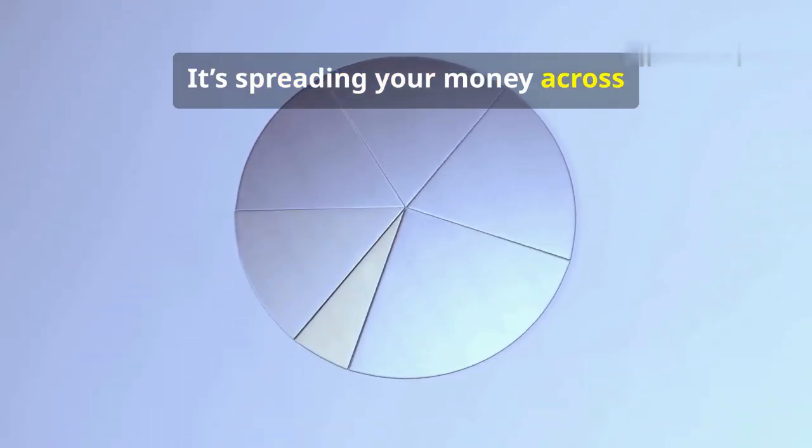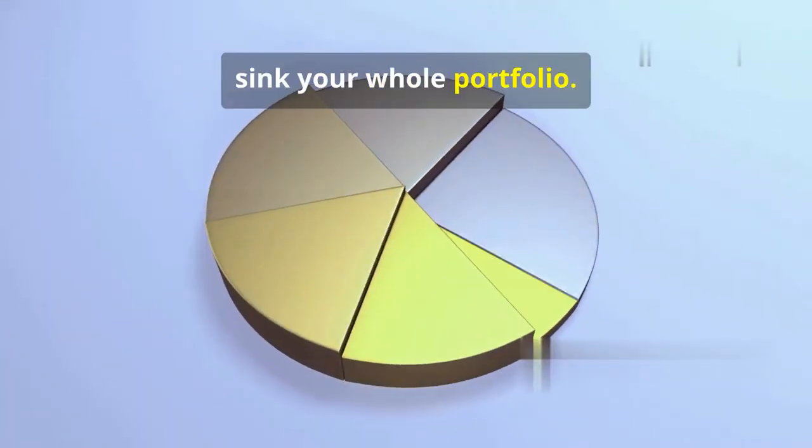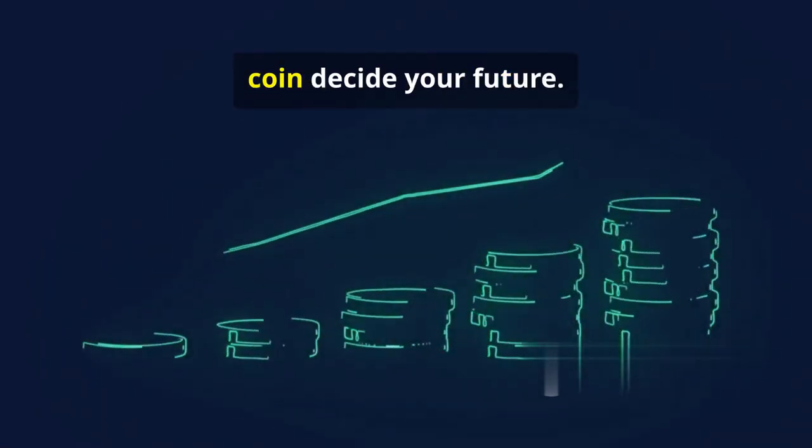It's spreading your money across different assets so one bad bet doesn't sink your whole portfolio. Think of it like not letting a single coin decide your future.